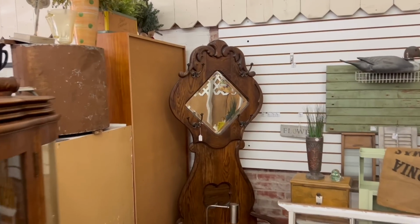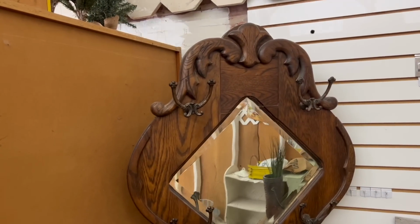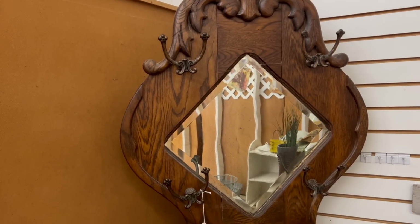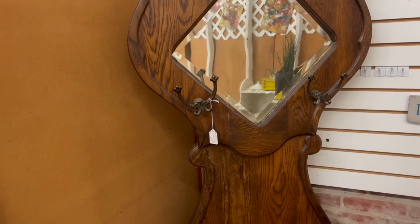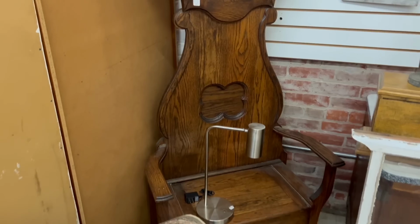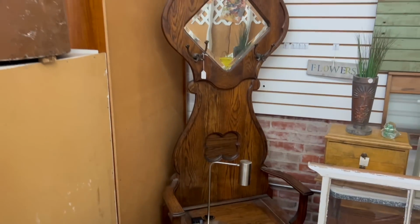Very handsome circa 1900 American oak piece here. This hall tree with the applied thick carving at the top. See the beveling in the mirror. This is priced at $395. Not a bad price. I like the form. I like the cloverleaf inset. And of course it has a low seat with storage underneath, which is a handy thing by a door.